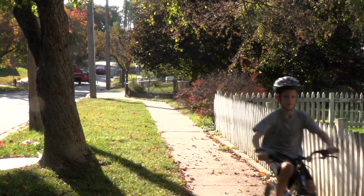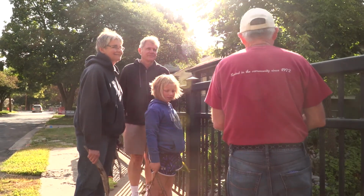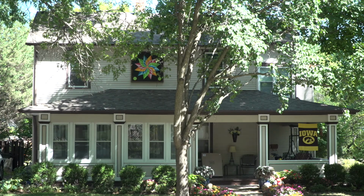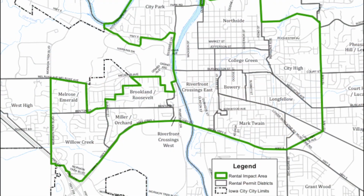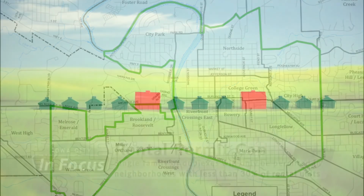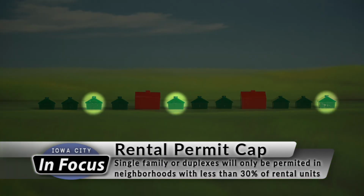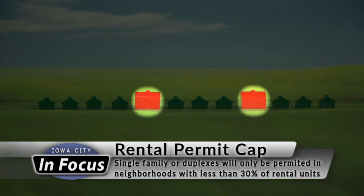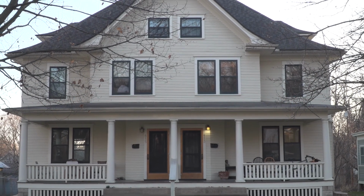We looked at neighborhoods in Iowa City that we consider healthy. Specifically, the Longfellow neighborhood has a good balance of owner-occupied units and rental units. The city drew up boundaries and, with the help of the city council, came to an agreement. In these existing neighborhoods, the cap is 30%, only 30% of the single-family and duplex dwellings can be rental. This does not impact apartments or multifamily units, just single-family homes and duplexes.